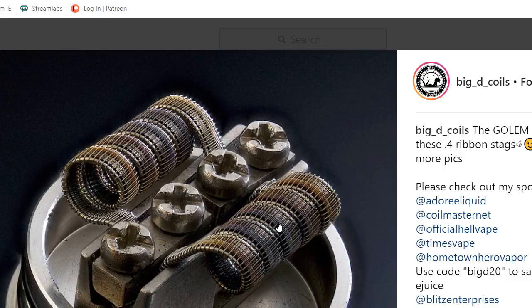He has a ribbon stagger. So he has round wire frames with a small stagger in the middle, and then ribbon parallel to it, framed by 2 pieces of round wire.